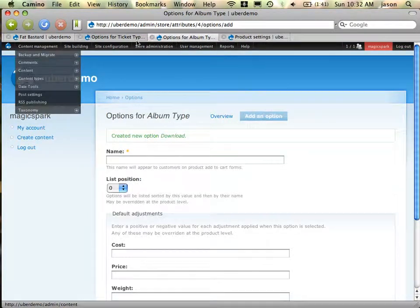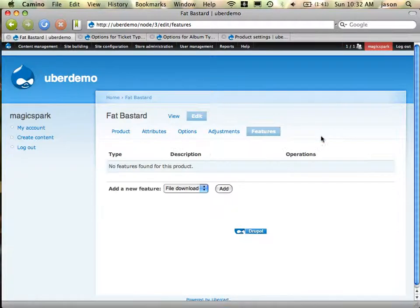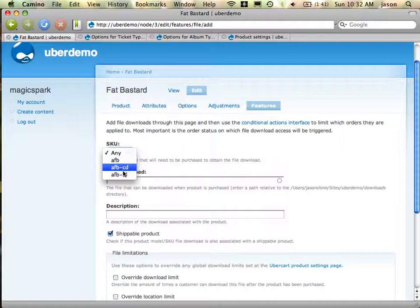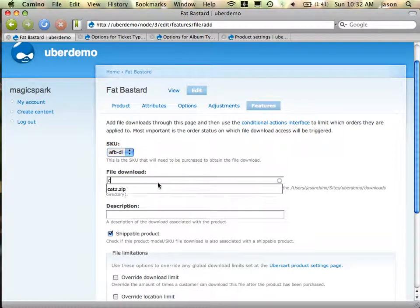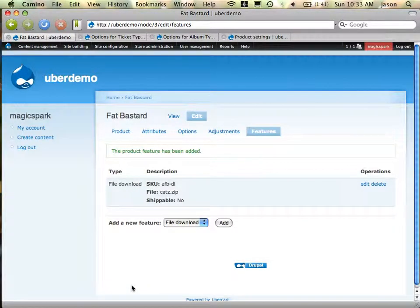Now let's come back up to options. I think it's over here. So let's go to features again. And I want to hit add here. Now check this out. This is kind of important. See that? Okay, so it's album fat bastard download. Wait, one second. This links it to that. And if I type in C, it's going to say, oh, you mean that file you put in there. So if I had other files, I would find those as well. And it's not a shippable product.